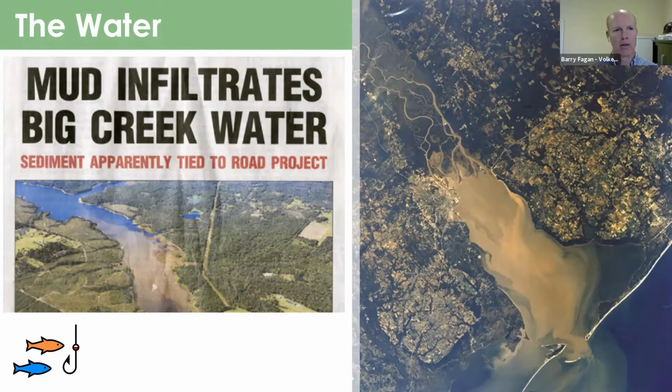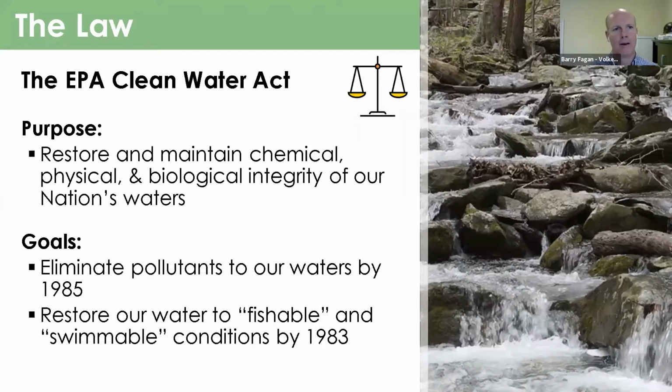We talked a little bit about Big Creek Lake on the left side of the screen there and the impacts of construction stormwater that took place there, I don't know, a decade ago or so when this article was put out.